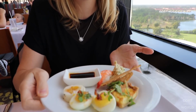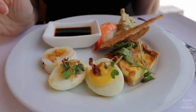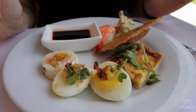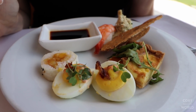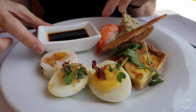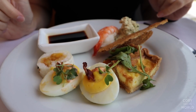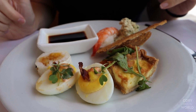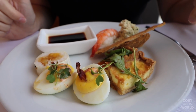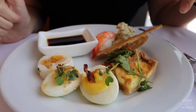So I'd like to show you my first plate. And this is what we got going on. I got a couple of the deviled eggs, which have a spicy mayo and bacon on them, so how could they be wrong? And then I also have the tempura shrimp roll, which looked really good. And another one of the shrimps with rice. And then also I've got the fish dip, which smelled really, really good. And I also have some of the quiche. So I'm really excited to dive in and give this sampling a try. So let's see how everything tastes.